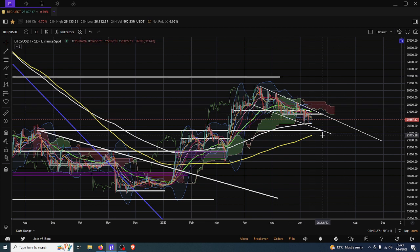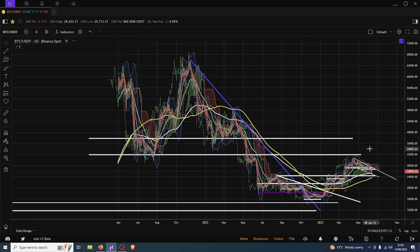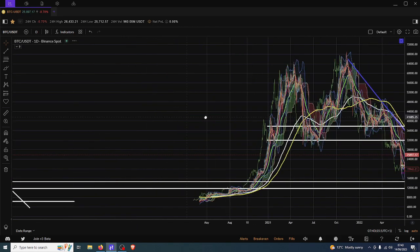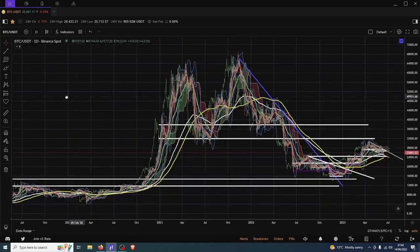Don't see any reason to assume big catastrophic collapsing or dumps on Bitcoin. It's basically looking like a decent, tasty, natural consolidation ready for a breakout. We're not looking for brand new all-time highs here either. We're looking for a rinse and repeat of 2019, just slower and smaller. It's just exactly the same sort of thing.